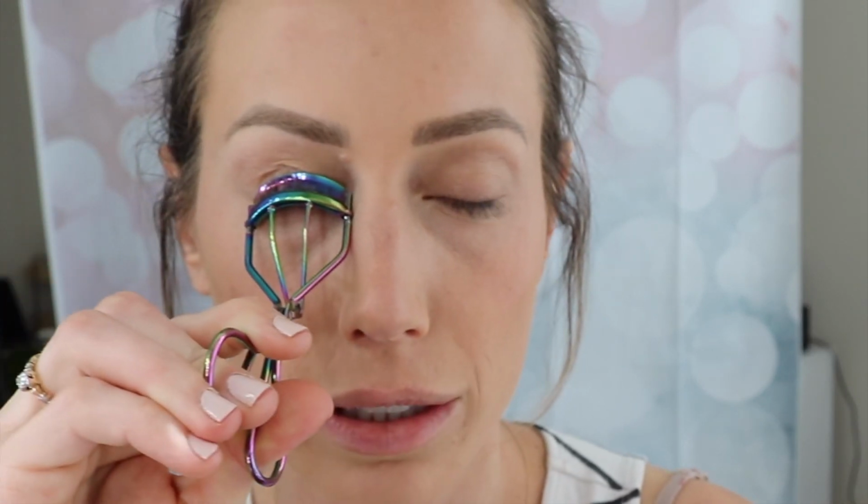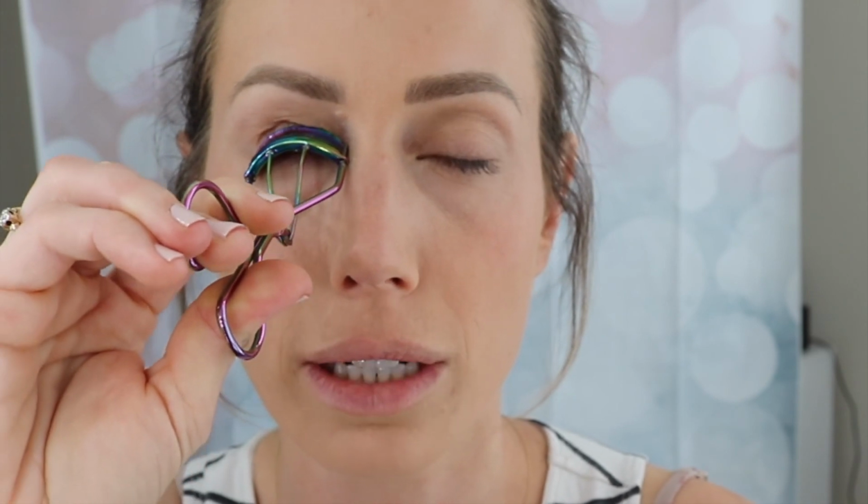This is a little trick I learned from Hilary Duff. You kind of move your eyelash curler up into your eye and it gives you more of a lift.